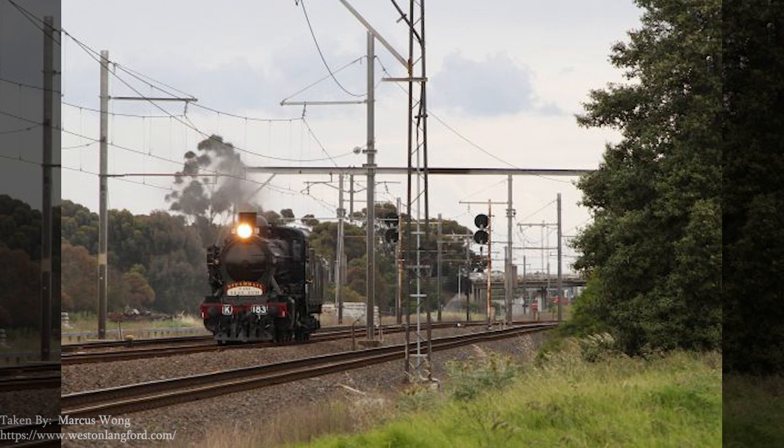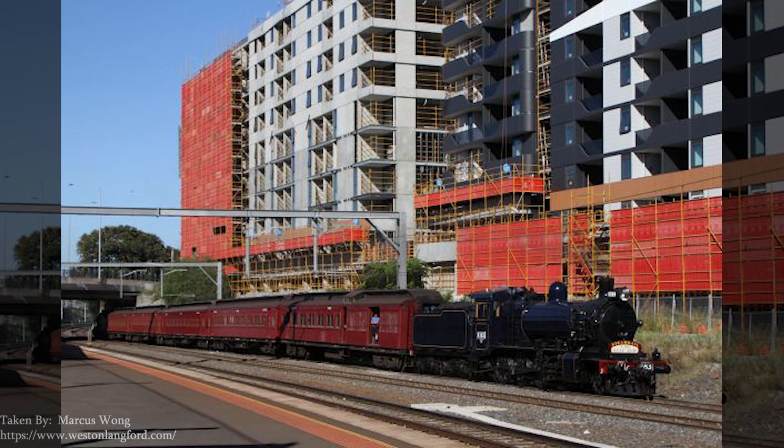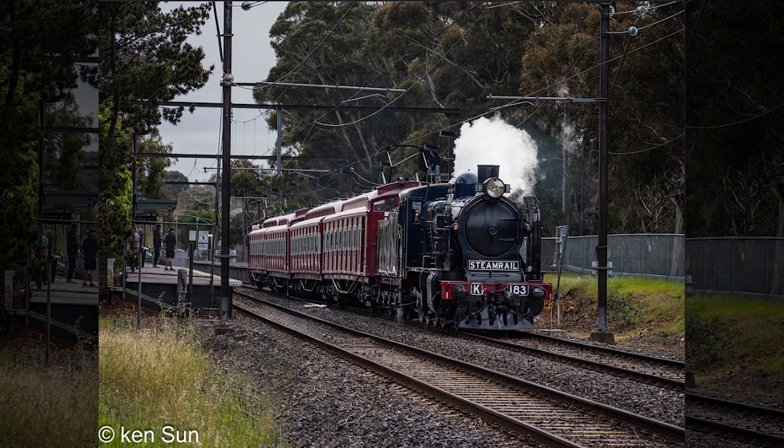Static steam tests were conducted for the first time in June of 2021, and the engine moved for the first time under its own power on the 15th of September 2021, with mainline tests occurring on the 7th of October the same year, along the South Kingsville freight line. It joined K153 in its first public tour in November, on shuttle trips from Flinders Street to Sandringham, and it's still seen frequently on steam tours today.